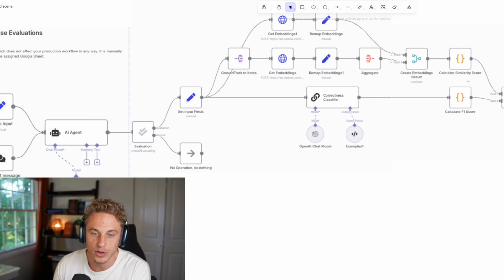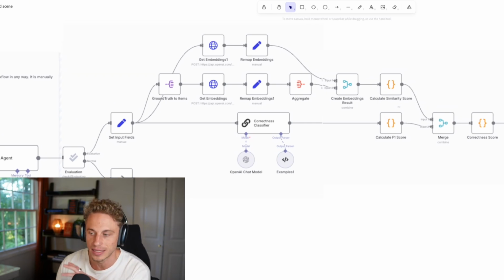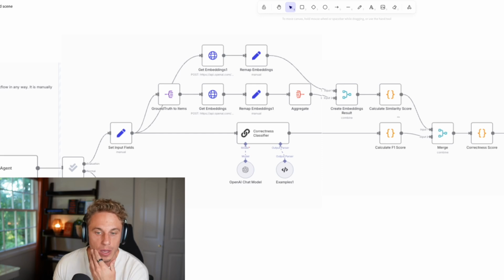Now, if the evaluation goes through, then we go to more of the input fields. I'm not going to bore you with too much of the technicality of this setup. However, we need to make sure that we're grounding these answers in truth, right? So this is where the ground in truth comes in. There's two different ways that it can go. You can go to this embedding or this embedding. Based on the score that it gets in terms of how grounded in truth it is, depends which way it sends it. But either way, it's a similar process where it's going to get the embeddings from OpenAI, remap the embeddings, and then spit out a result. It's just a matter of what direction it takes to get that result.